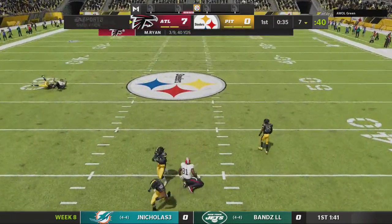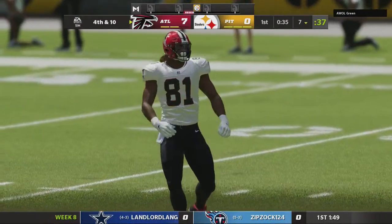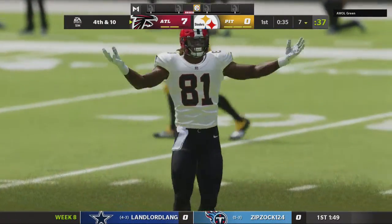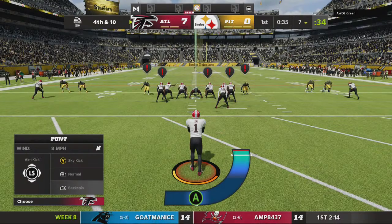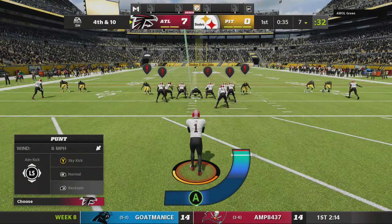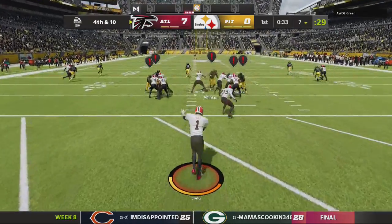Damn. It's incomplete. Took a shot, couldn't connect. Oh, man, for him to be that wide open and drop it. Sometimes you have just too much time on your hands, right? You end up thinking way too much, and your hands get shaky. And yes, he's a tight end, but that's a catch he should have made.